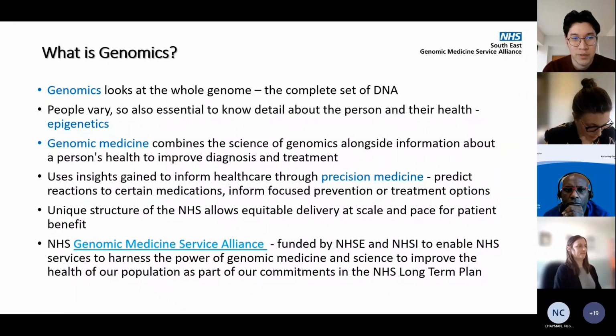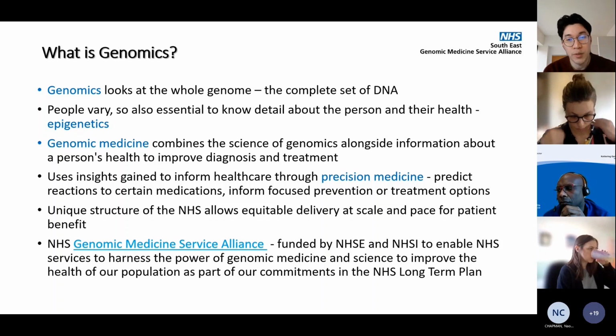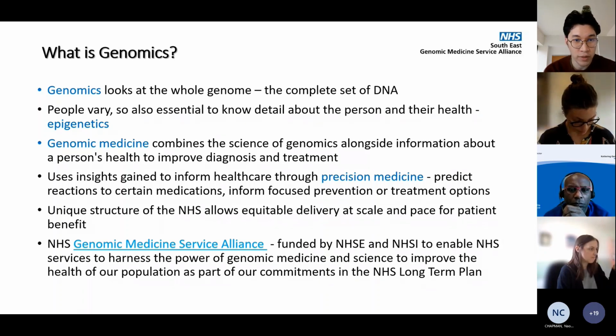Great. So just to start, just an introduction, what is genomics? It's basically looking into the whole genome or the complete set of the DNA. In the past, we thought that the only important part of the DNA is the protein coding genes, which is only comprised of roughly around 2% of the whole DNA. But as science and technology progresses, we're understanding more on the impact of the non-coding genes.